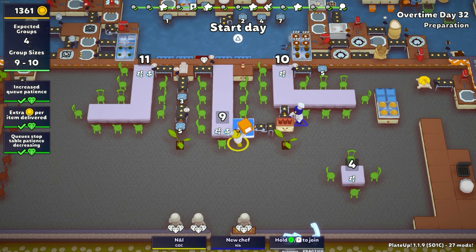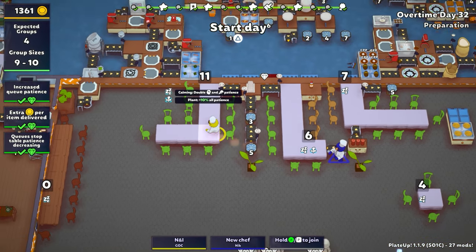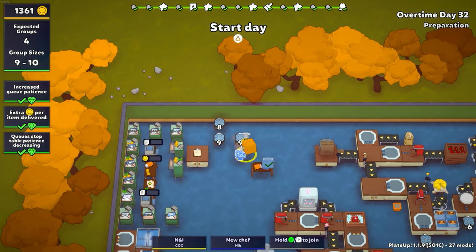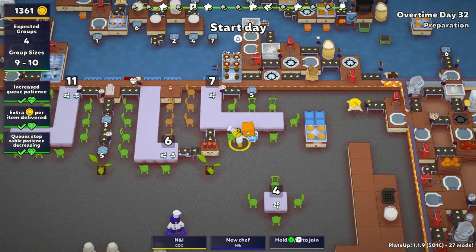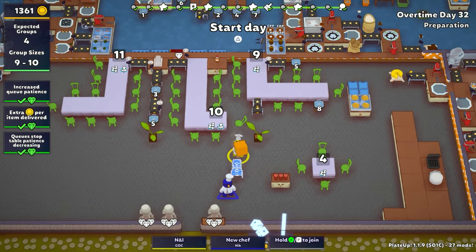This entire system also works with teleporters, by the way. If there's a teleporter next to them with something on it, they will pick it up off the teleporter. We've got two sets of teleporters, and we can buy two more. Maybe this is fine, actually. So maybe we put this here. Let's move this out of the way.